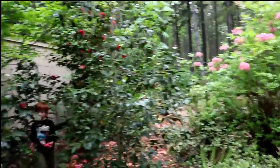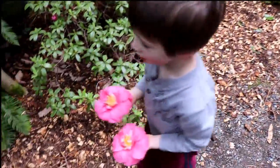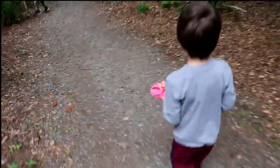Oh, it's really starting to rain now. It's okay. It rains in the rainforest. The rain came through my light. Well, we got a lot of tree cover here, though, so it's okay. We're not really getting wet. These can be my flowers. Those can be your flowers.